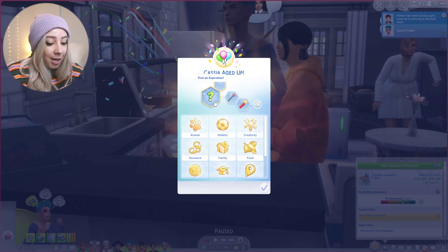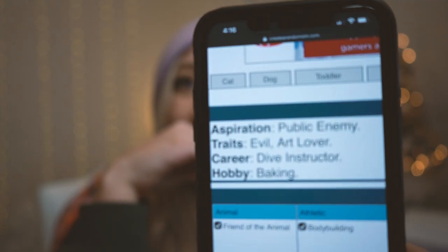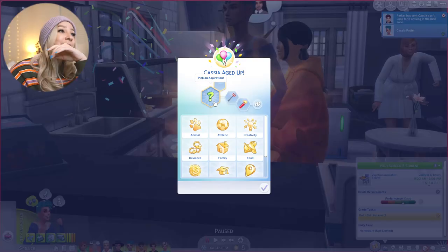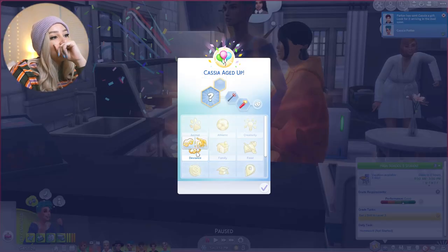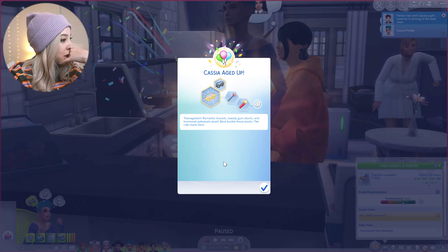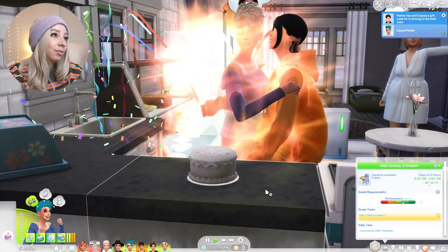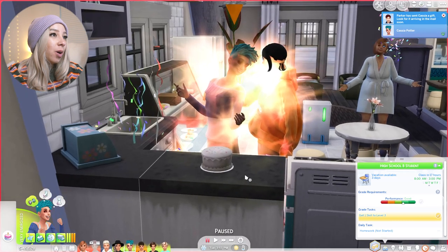All right. Her aspiration? Public enemy. I am not joking. Look. Public enemy. This is the worst possible combination for a sim. Especially one where you have to get guys to like you in order to have babies. I'm so mad. Are we allowed to choose whatever we want for our mate? No, we're not.